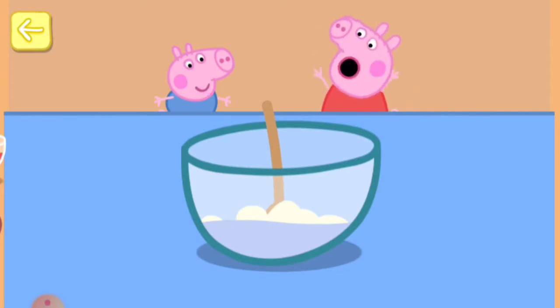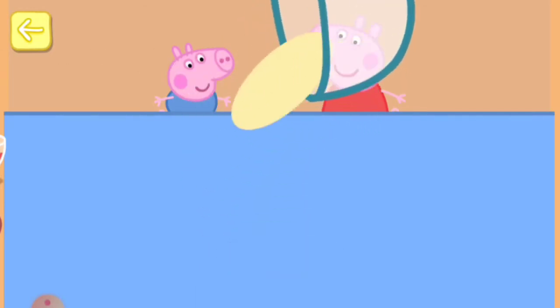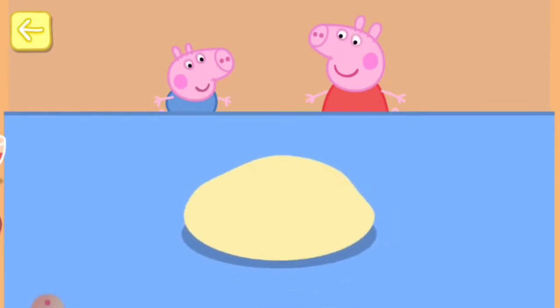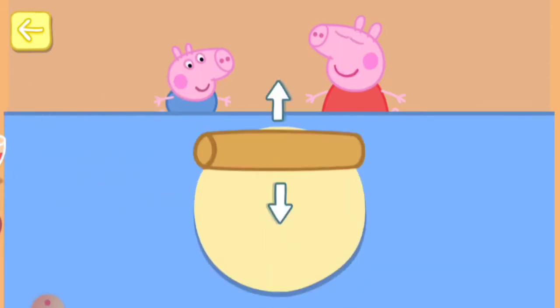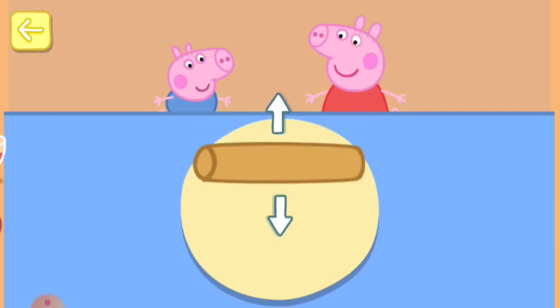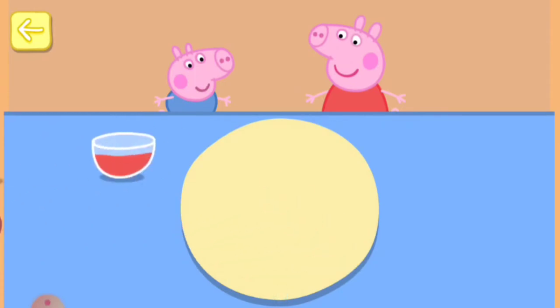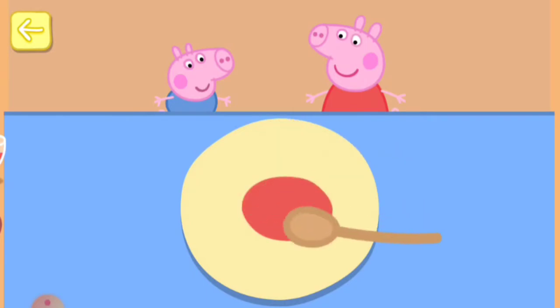Move the spoon to mix the ingredients. Touch the dough and move your finger to knead it. Touch the rolling pin and move your finger up and down to roll the dough. Great! The dough is ready. Touch the tomato sauce to add it to the pizza. Touch the spoon to spread the tomato sauce around the pizza.